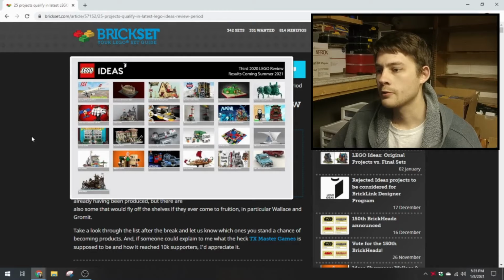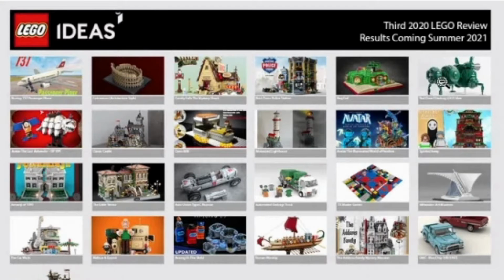So just a quick overview of the ones I'm looking at today. The Starbug, Avatar, Classic Castle, MRI Machine, and Lighthouse.